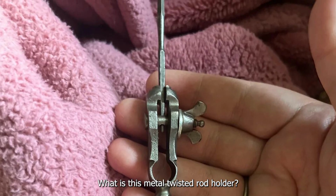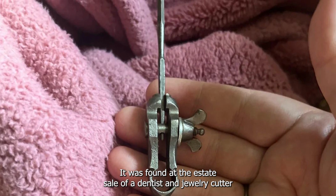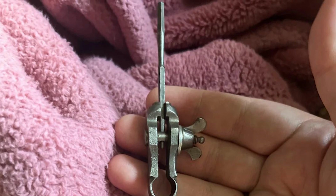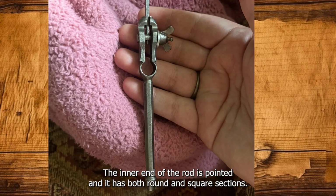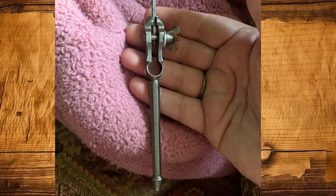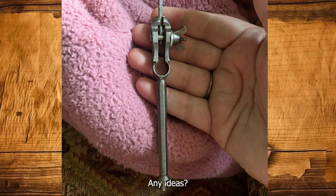What is this metal twisted rod holder? It was found at the estate sale of a dentist and jewelry cutter who had a variety of truly interesting items. I believe the rod is intended to fit through the handle, but it's too short for that. The inner end of the rod is pointed, and it has both round and square sections. Unfortunately, I couldn't manage to untwist the clasp. Any ideas?